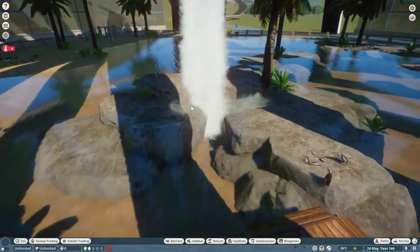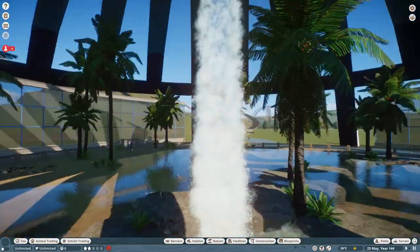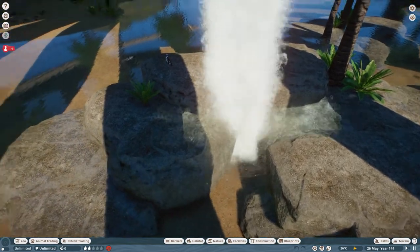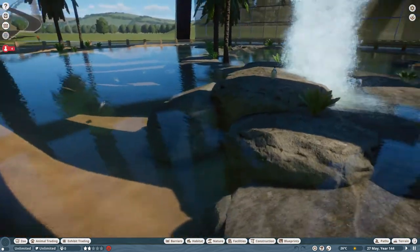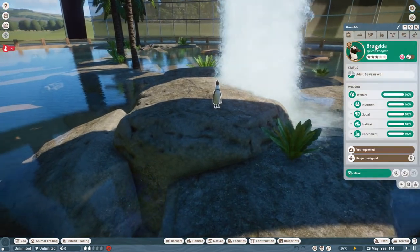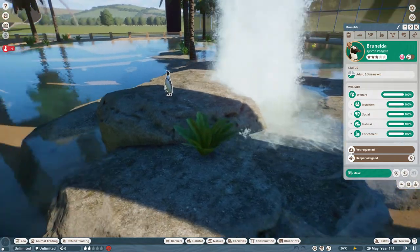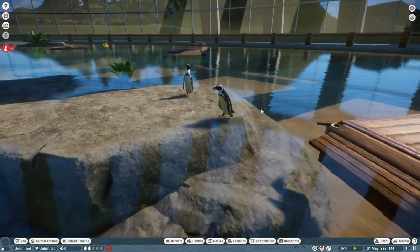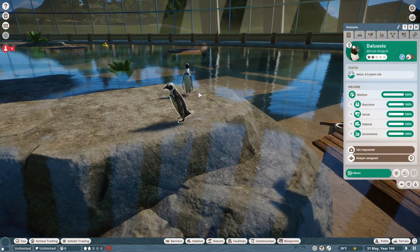I added some water effects in here, so where this water comes splashing down, of course it would cause a bit of a splash down here. Look at that, we've got one of our little penguins sitting on the rock there, enjoying a bit of a shower. What else we've got? Brunella, of course. She seems to be having fun. Look at them all having fun. It's a fun place to be, this.